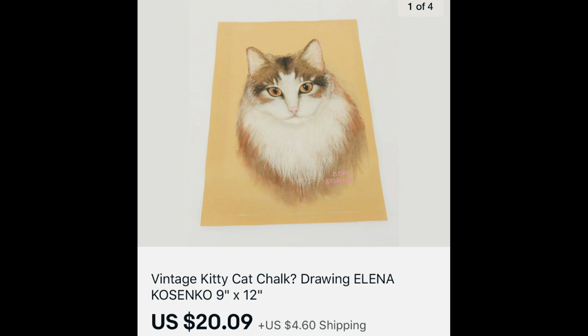I picked up this drawing at, I'm going to say last summer, at a yard sale. My town does like a town-wide yard sale, either Labor Day or Memorial Day or both. I always forget that. And a person was selling this. I think I offered them $2. This is artist done. Somebody drew this. Just amazing. I wish I could draw like this. $20.09. But to me, the value was how beautiful this was. And I knew that somebody who loved cats would want this.